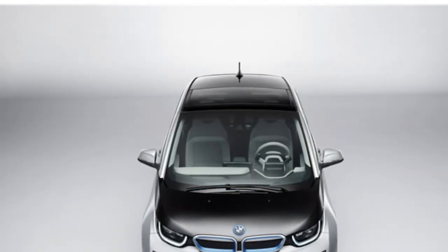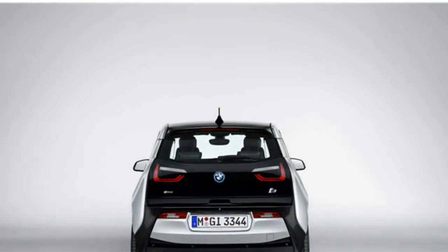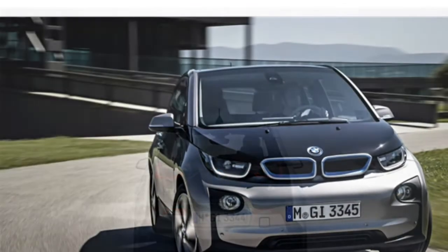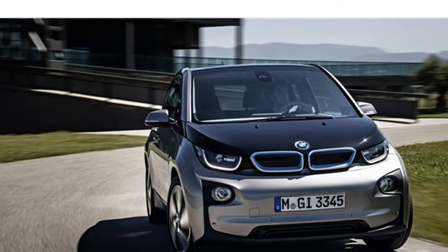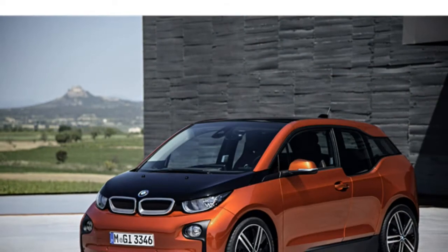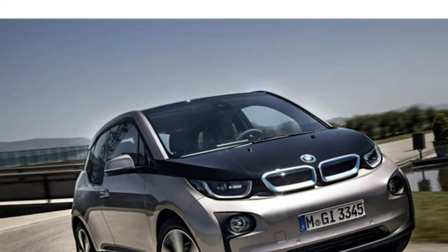The i3 with range extender trim adds a two-cylinder gasoline engine that acts as a generator to charge the battery. The i3 delivers nimble handling and precise steering, though the steering offers little road feedback. The regenerative brakes are strong and slow the car noticeably just by letting off the gas pedal. They work well in heavy traffic once drivers get used to their feel.